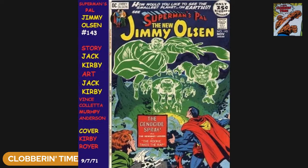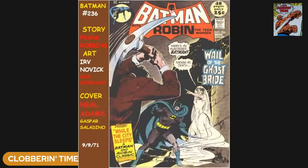Cover by Kirby and Royer, like I said. Hey, we got an Adams cover on Batman here. Yeah, oh man. Batman 236. Story by Frank Robbins. Yes, he was a well-known cartoonist. And at this time, he was pretty old. He did a lot of stuff later. Remember, I wasn't big on his modern art, but he wrote as just a writer for a while there on Batman with art by Irv Novick.